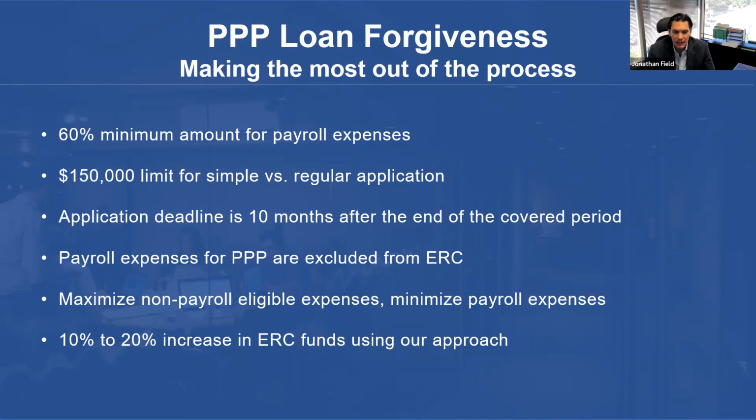The reason I'm saying this is because you can see a bump of sometimes 10 to 20% increase in the funds you receive through the ERC by using this approach, as opposed to saying, hey, I've used all wages, it's easier from the PPP forgiveness standpoint. You may be leaving money on the table that you could get through the employee retention credit.